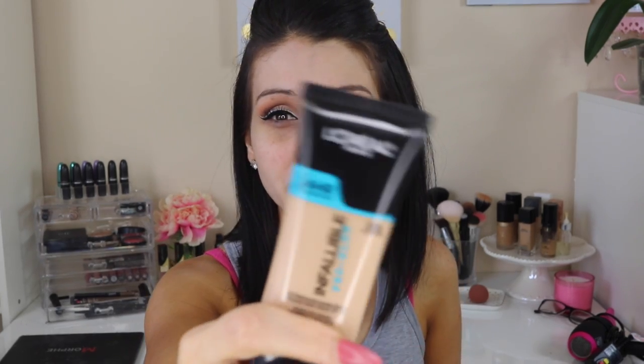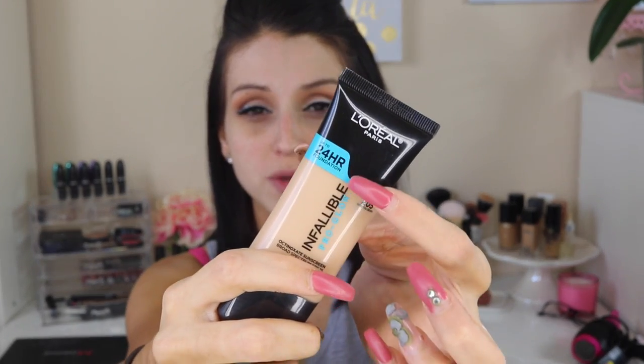It does say it's a 24-hour foundation right here, so when I come back home it should pretty much be intact. I shouldn't have any problems with it melting off or anything like that. So I'm going to apply the foundation and tell you a little bit about it as I'm applying it, and then you will get a second part of this video in this same video.